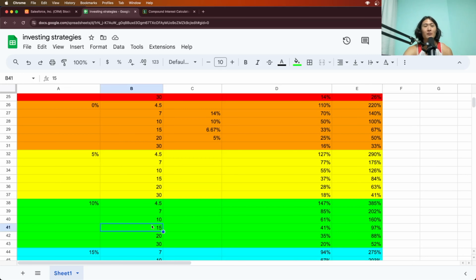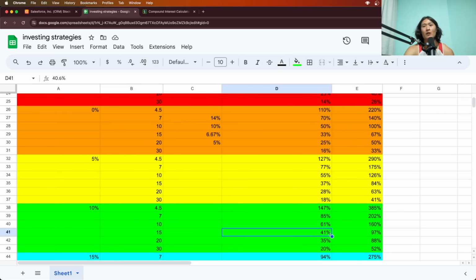So let's just round up to a PE of 15, because I have the numbers already. You can see that if the company grows at 10% and your initial purchase is at a PE of 15, 5 years later, the company would only generate 41% for you, or $41 per $100 invested, which is obviously way lesser than the stagnant company bought at a PE of 7.